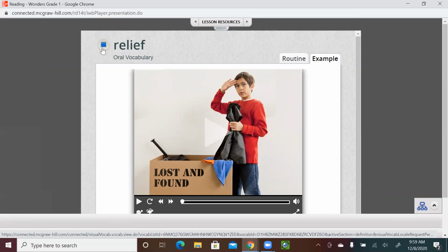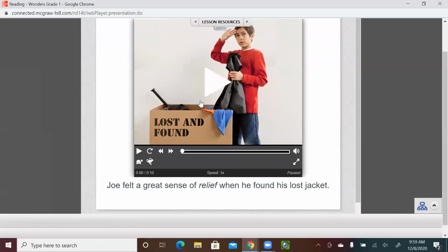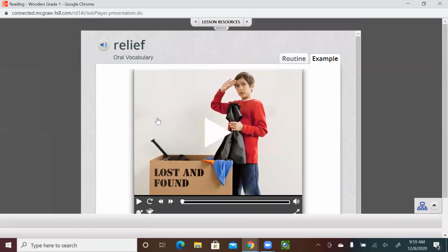Relief. Joe felt a great sense of relief when he found his lost jacket. Okay, relief means when people feel that their troubles are gone. See, he was worried about his lost jacket. He thought, oh, he lost it. He's going to be in trouble, or this is his favorite jacket. But when he found it, oh, what a relief! He found his lost jacket. He is now away from trouble.